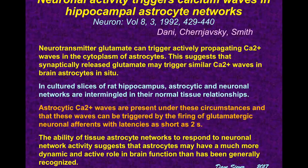And so this suggests that synaptically released glutamate may trigger similar calcium waves in brain astrocytes. In cultured slides of rat hippocampus, and hippocampus is part of the brain that's involved in memory retrieval and storage, astrocytic and neuronal networks are intermingled in their normal tissue relationships. Astrocytic calcium waves are present under these circumstances, and these waves can be triggered by the firing of glutamate from neurons, or what they call neuronal afferents, or incoming fibers like dendrites into the neurons. And they can do this very quickly, in the course of 2 seconds.